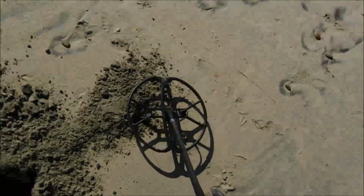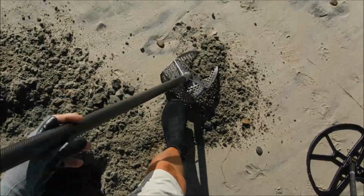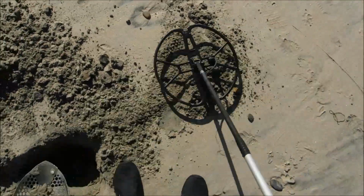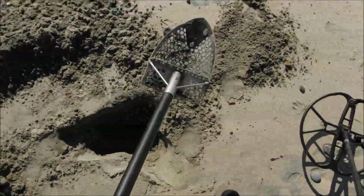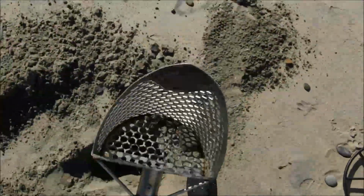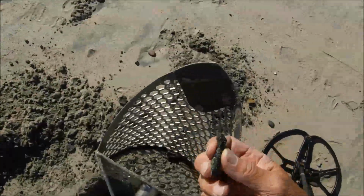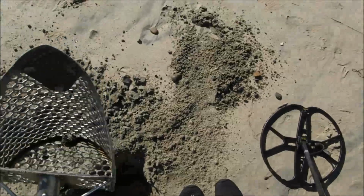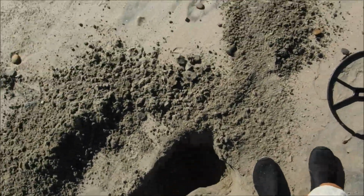And it's an iron target. It's nulling out. Apparently in the scoop. Yep. Little piece of iron stuck to my magnet. Okay. First target, not so good, but what the hell. Day's young.